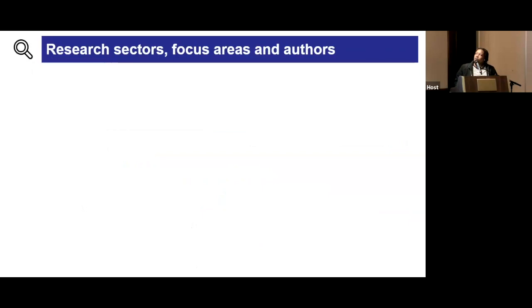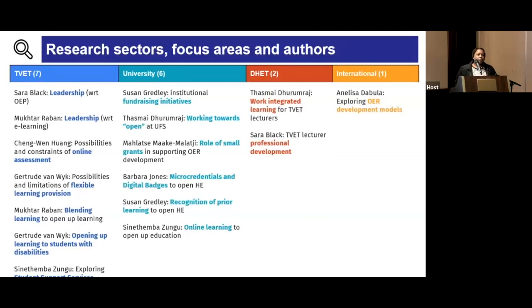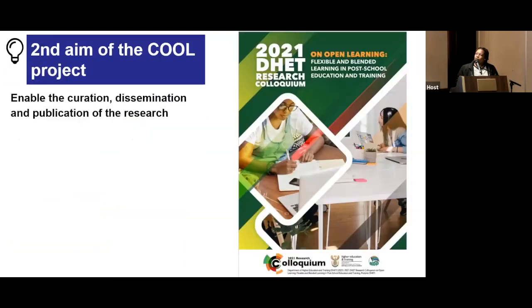In terms of this research, we had a number of institutions that we had to research. We had to produce case studies of the initiatives that are taking place. So we had seven TVET colleges, six universities, two research projects really focusing on the DHET and conducting people from there, and one international one, which was actually a desktop study. We had these 10 researchers who were recruited from all over South Africa, and from there we had to curate and produce this research in the form of those 16 case studies.